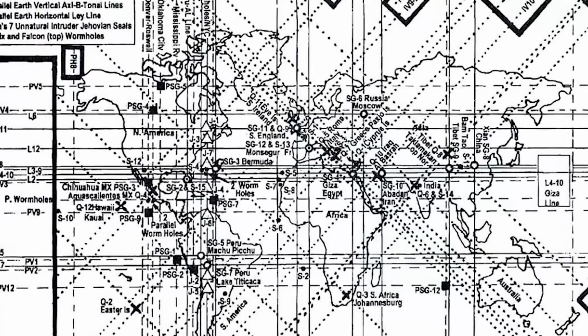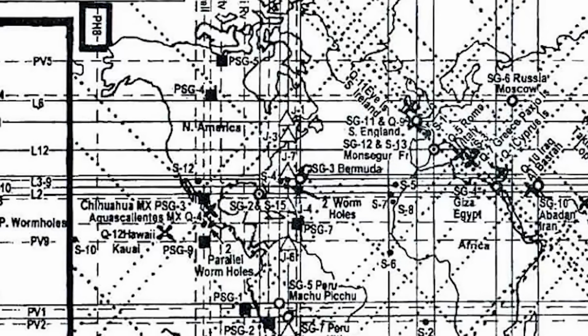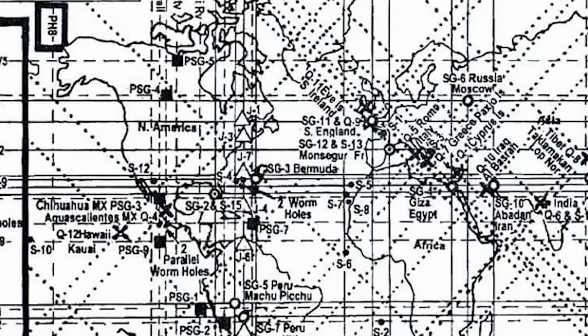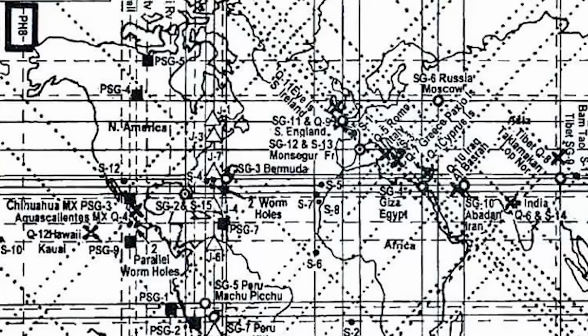Nonetheless, falling in line with what the maps of the other day showed of the underground bases in the United States and, of course, throughout the world, I think this map, in conjunction with the other map, really shows us a lot more of what we've been talking about and thinking about.